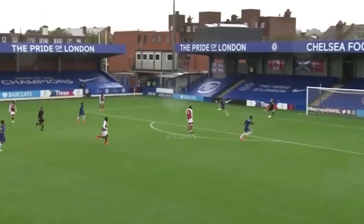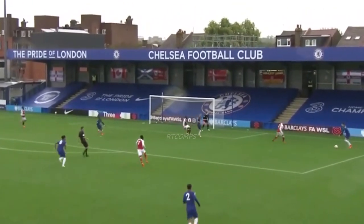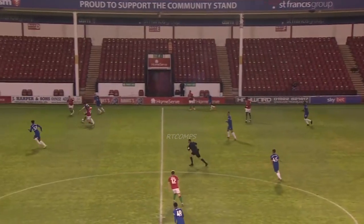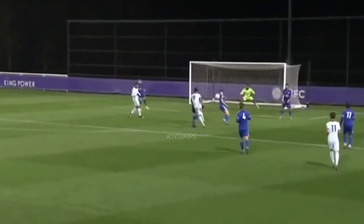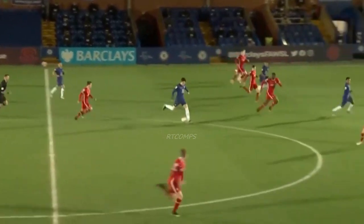Livramento's header. Hine, he's not got enough on that. Straight to Livramento. Nuns in the middle. Other friends too. Space, thread it down the line for Livramento. Decent cut back too. Boys with an early touch.